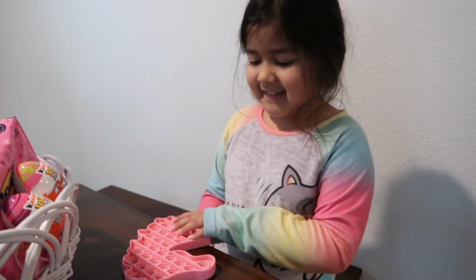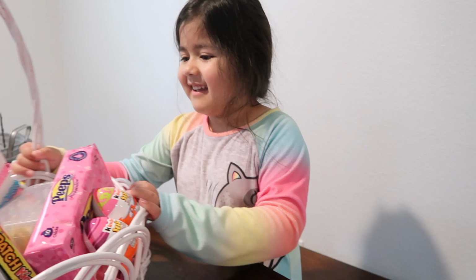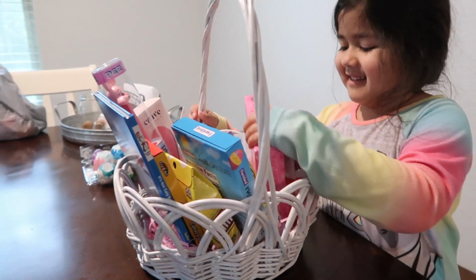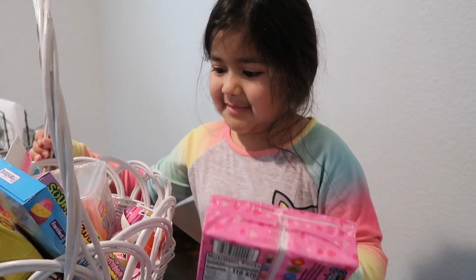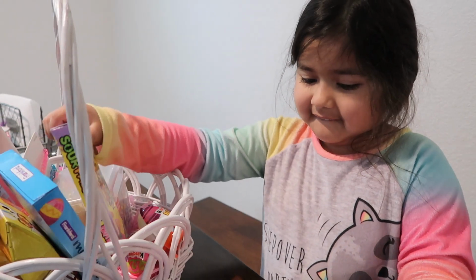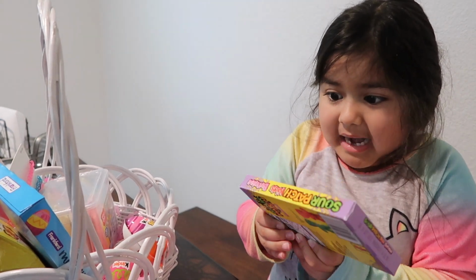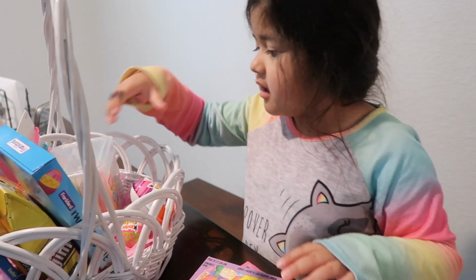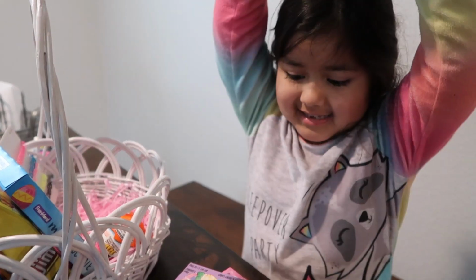You popped them all? Yep, now to the other side. Okay, why don't you do the rest of the Easter basket and then you can finish popping everything. Peeps! Alondra's favorite. What else did you get? Bunnies? Yes. Another chalk. Favorite. Yeah, you needed more chalk. You were like out. Are you happy?